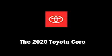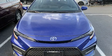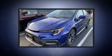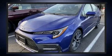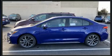The 2020 Toyota Corolla. This four-door, five-passenger sedan offers the latest in technological innovation and style. It features a front-wheel drive platform, an automatic transmission, and a 2-liter four-cylinder engine.